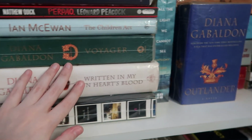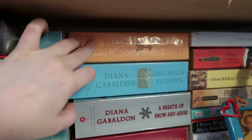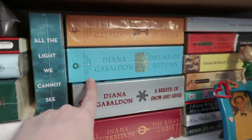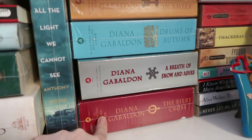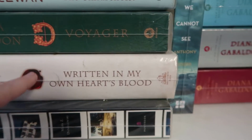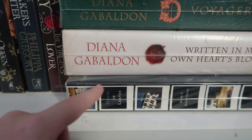Then we start with our Outlander. So we have Outlander, Dragonfly in Amber, Voyager, Drums of Autumn, then I don't know the sequence, then A Breath of Snow and Ashes, The Fiery Cross, we got Written in My Own Heart's Blood. And that's it.